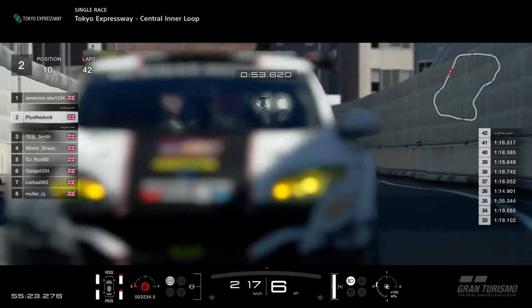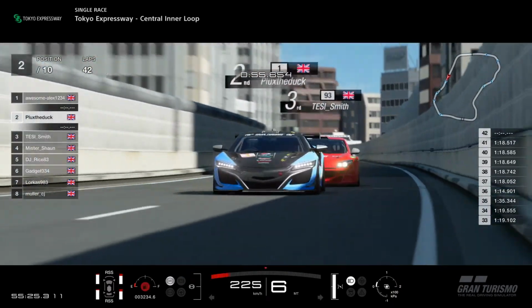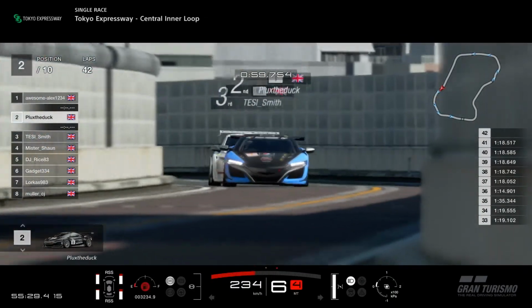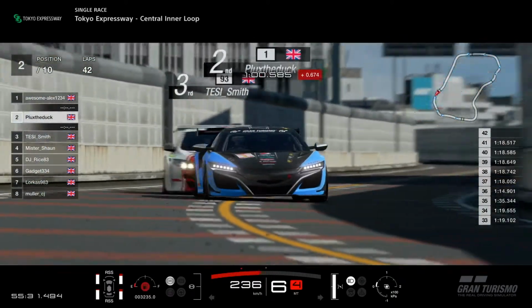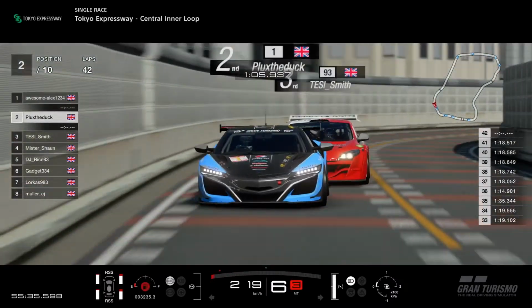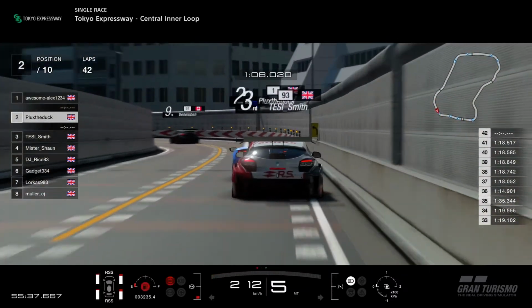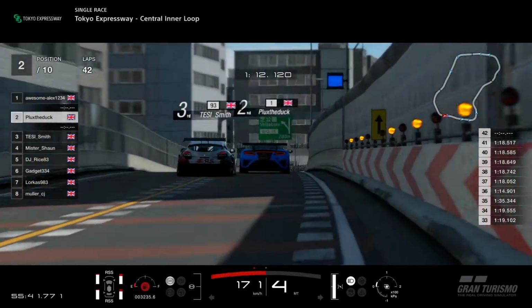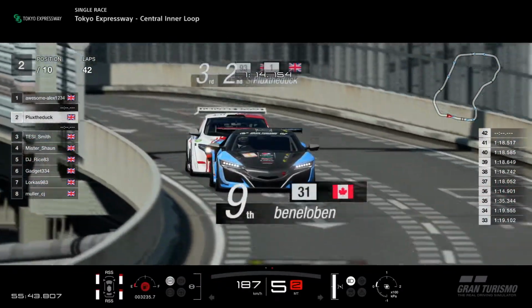And come back to the lead. We have Plux going bingo on fuel. We have Smithy with a lot more fuel, but tire wear is looking worse. So we're going to follow these two to the end. This is where the action is right now. This is not the first time it's been a long battle between Plux and Smith.